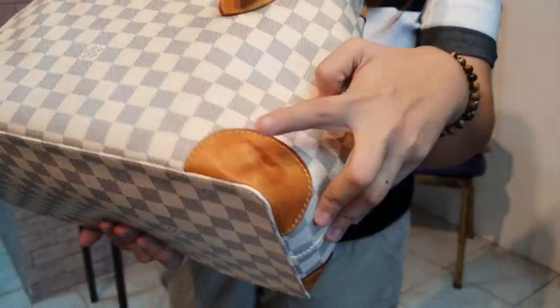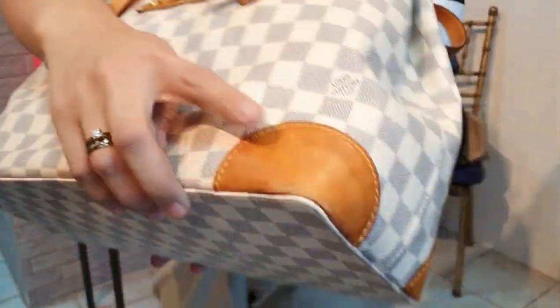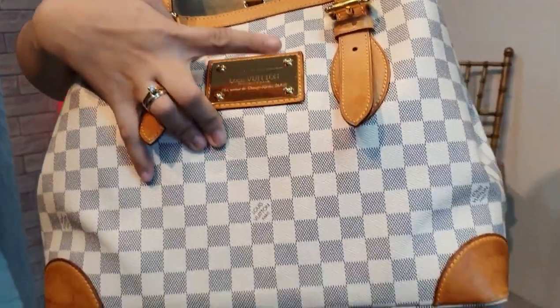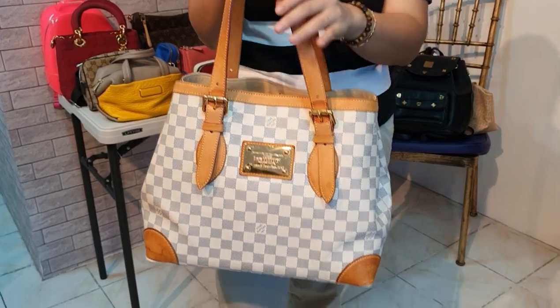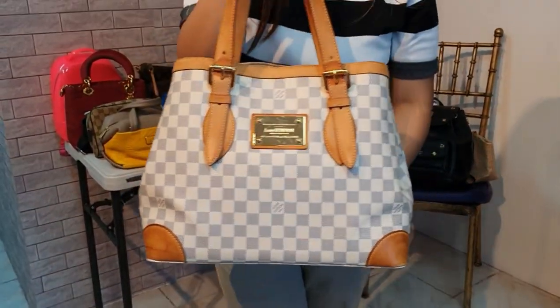Ayan. Kita yung mga watermarks. Trappings. Okay. So, yun yung major flaw niya. Tsaka mga hairline scratches dito. Expect nyo na yan, ha? Pwede nyo rin ipabag spa if you're really concerned about the patina, watermarks, yan. Mura lang naman kasi ito.